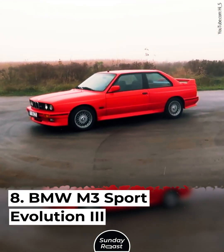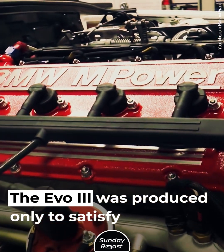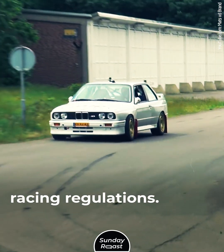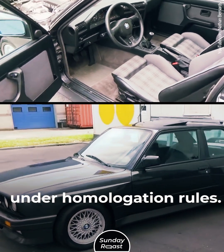8. BMW M3 Sport Evolution 3. The Evo 3 was produced only to satisfy racing regulations. BMW needed to build 5,000 cars under homologation rules.